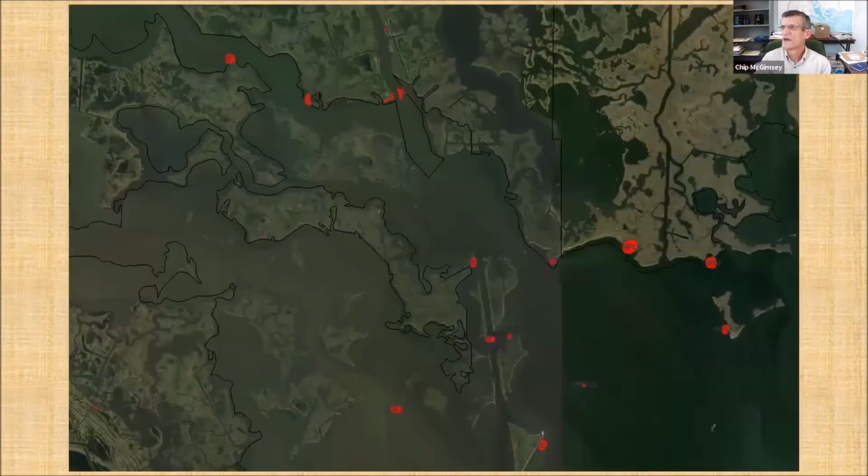So this is a slide showing the red dots there are archaeological sites. This is Barataria Bay in central South Coast Louisiana. So you can see in some places there are quite a few sites that if there was an oil spill might potentially be affected by oil, and more importantly could be affected by the cleanup activities as they attempt to get the oil off the shoreline.